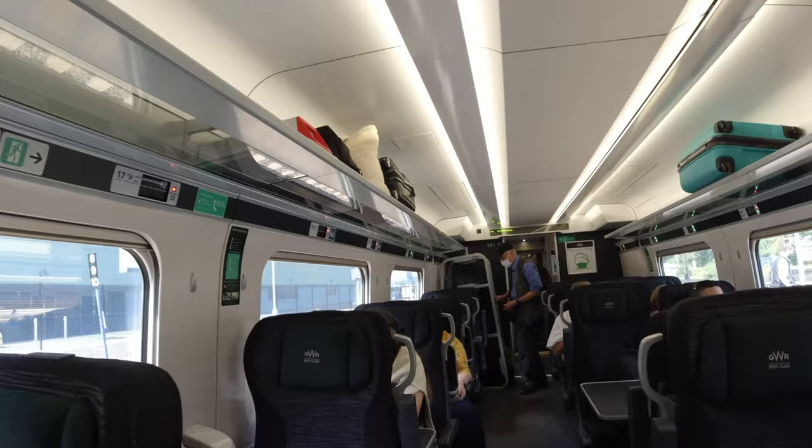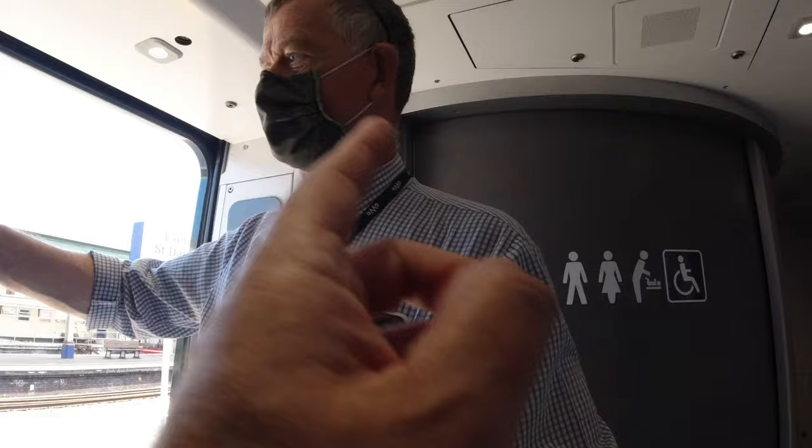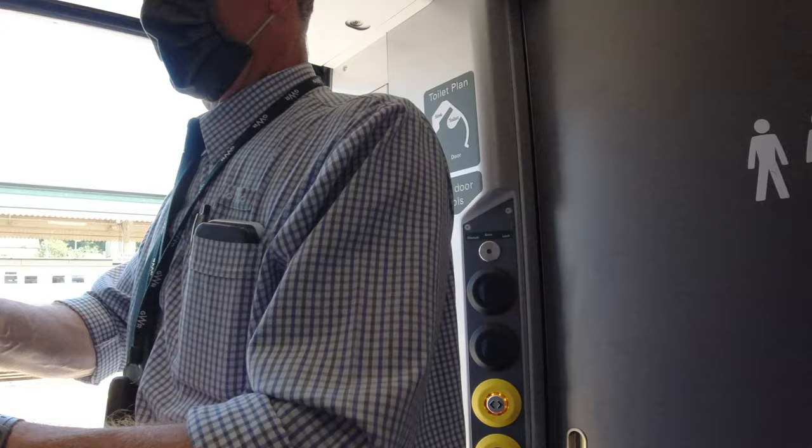So I went through to coach K and headed to my allocated seat, which was on the single side in the last coach, coach L. It looked like a nice seat, but it was on the wrong side of the train for me, and you'll see why that is in a minute. I checked with the train manager first, and then reallocated myself to an available table seat in coach K on the left-hand side of the train. Yes. Thank you very much.